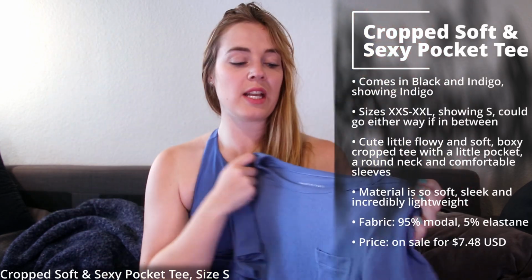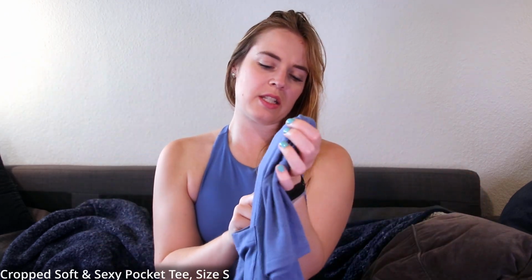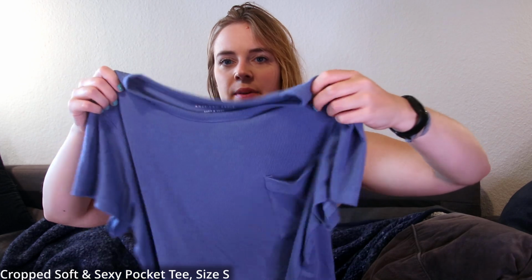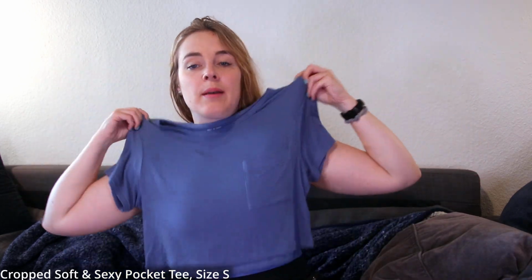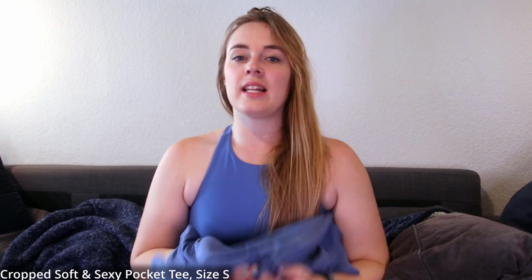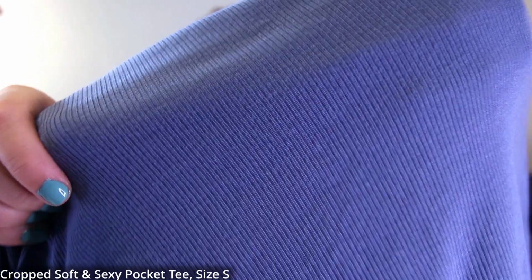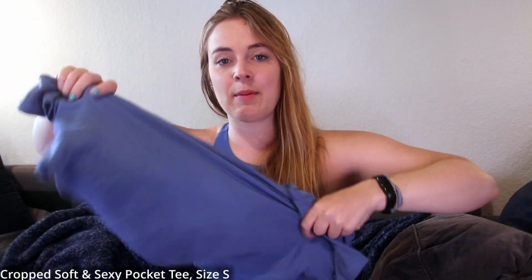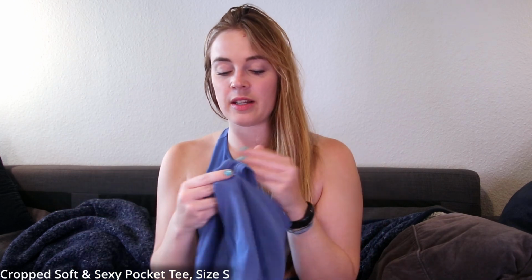This was on a really good sale too. It is super soft, very, very stretchy. Ridiculously stretchy. Got this in a size small, and it has this little pocket here. I don't really use that pocket, but it's a cute little boxy crop tee, and the softness of it is unreal. You can also see it's ripped here, and how stretchy and soft it is, this is amazing.